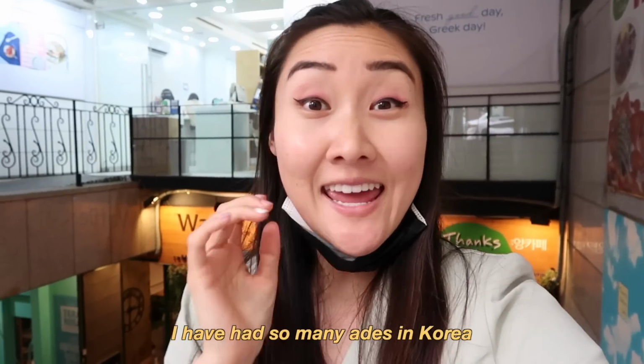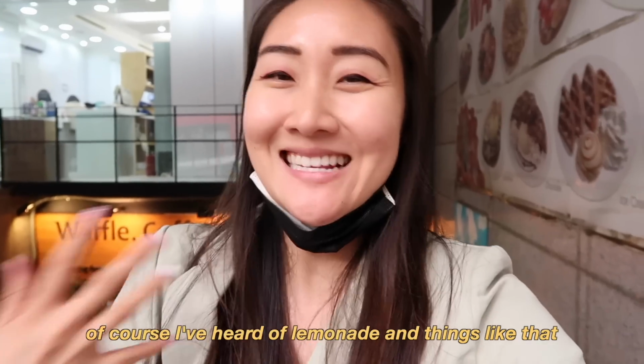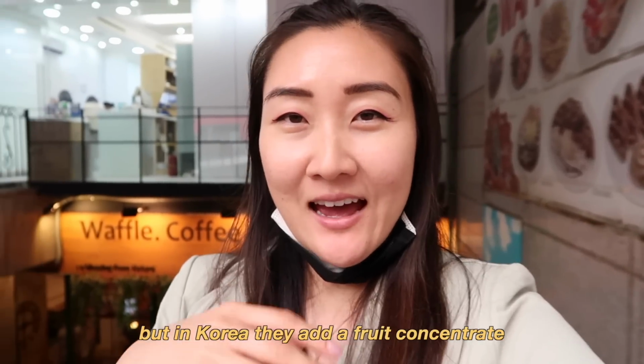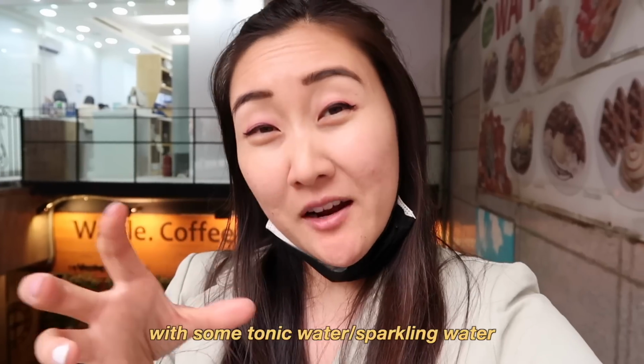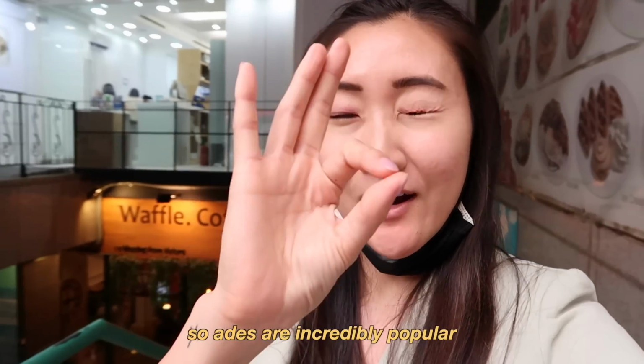I have had so many aids in Korea, so I never heard of that before. I've heard of lemonade and things like that, but in Korea they add a fruit concentrate with some tonic water or sparkling water, and it tastes really good here, so aids are incredibly popular.